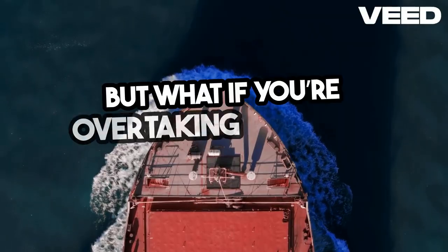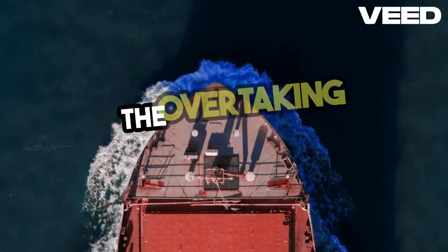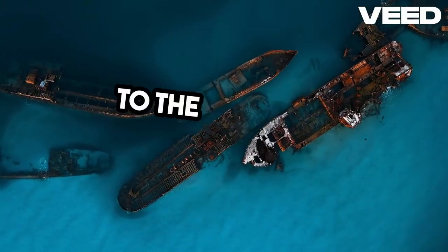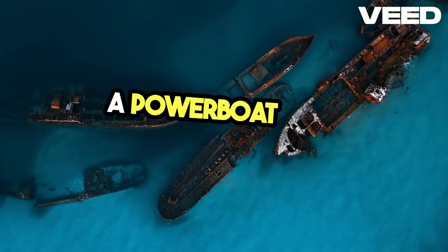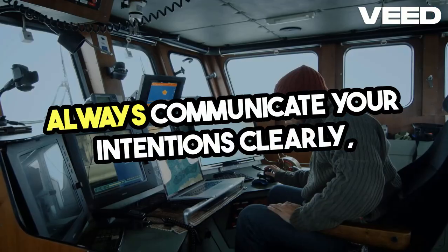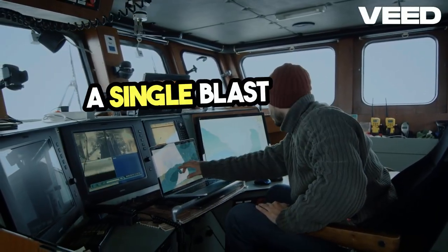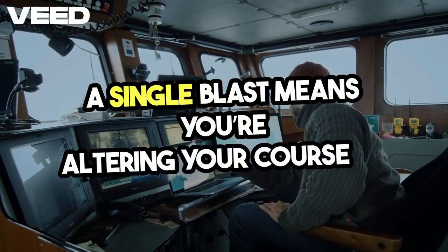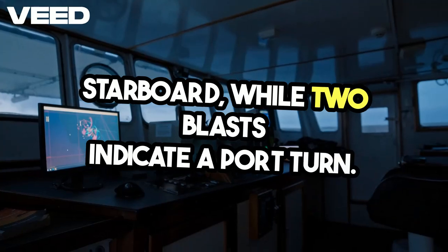But what if you're overtaking another vessel? The rule here is simple. The overtaking vessel must give way to the one being overtaken. This is true whether you're in a powerboat or a sailboat. Always communicate your intentions clearly, using sound signals if necessary. A single blast means you're altering your course to starboard, while two blasts indicate a port turn.